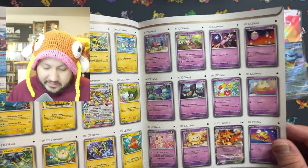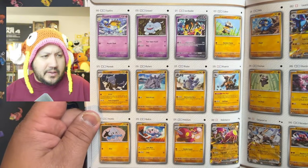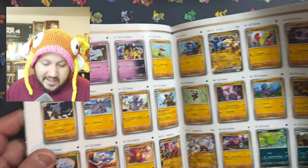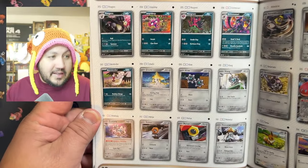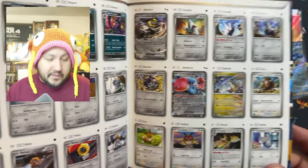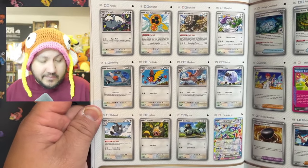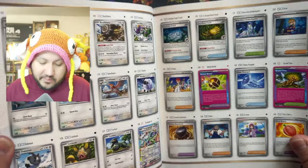I just picked up the Ash Greninja card. One of the few cards in the American set to have Ash as the name attached to it. And I'm surprised that card has not skyrocketed yet. For just being a promo card, I would have thought it would cost a lot more than that, but it was at a pretty good price. The condition was pretty good as well.